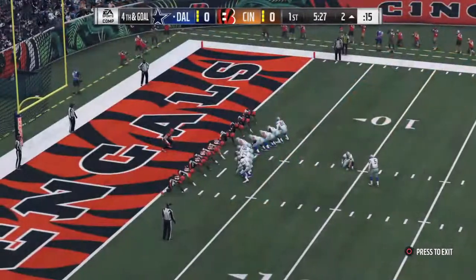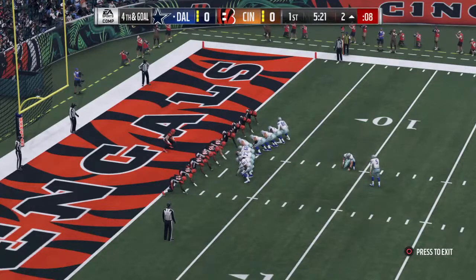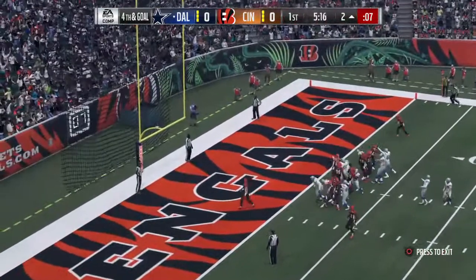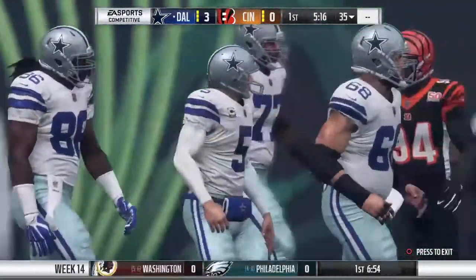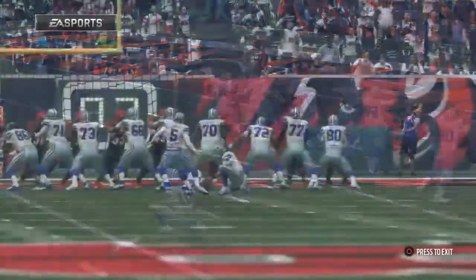And the Cowboys will call on Dan Bailey here. From the right hash at a bit of a tight angle. And Bailey able to knock it through. And the Cowboys are going to jump out to a 3-0 lead. So they get the field goal, but partner, that was a 14-play drive to get the 3.